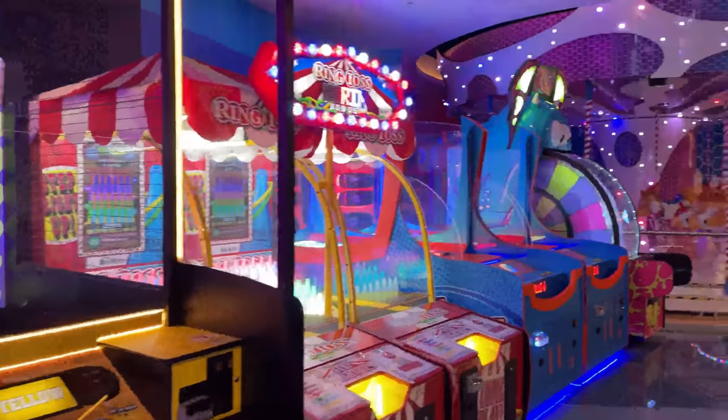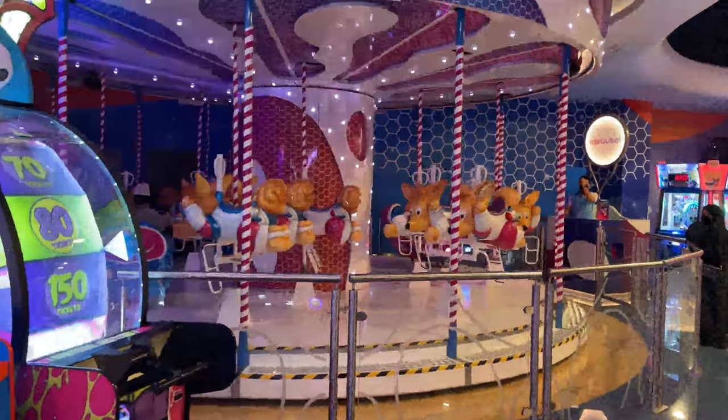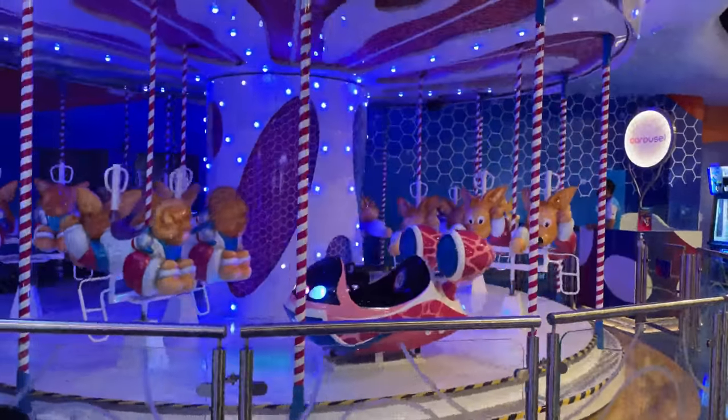Now we are at Faby Land, the indoor kids enjoyment park. So I'll show you how Faby Land is and how the kids will be enjoying inside the Faby Land.